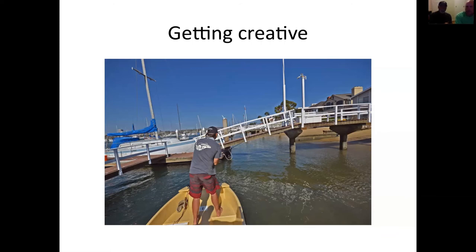This is the last point of contact before it gets too shallow. So this is a very good sweet spot right here.